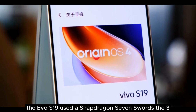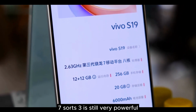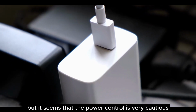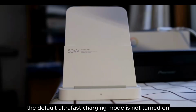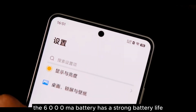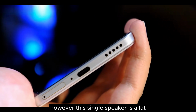The Vivo S19 uses the Snapdragon 7 Gen 3, which is exactly the same as the previous generation S18. Fortunately, the 7 Gen 3 is still very powerful. Various applications and games are not a problem at all. It comes standard with an 80-watt charging head, but it seems that the power control is very cautious. The default ultra-fast charging mode is not turned on. The charging is not as fast as my 50-watt wireless charging. Of course, S19 does not support wireless charging. The 6000mAh battery has a strong battery life. With the Snapdragon 7 Gen 3, it can last for more than a day with light use. However, this single speaker is a letdown.